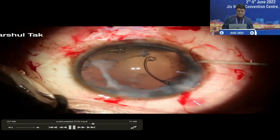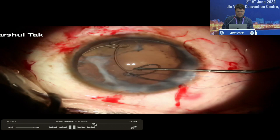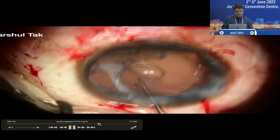So you just tie the knot here in the eyelet. It's a double arm prolene suture, and the advantage is that it's a lot easier to put in the capsular bag.